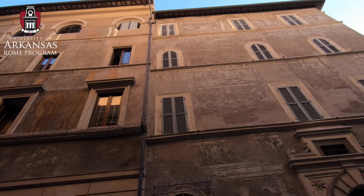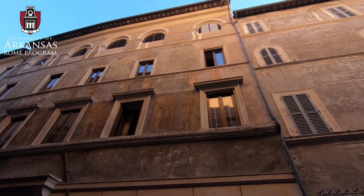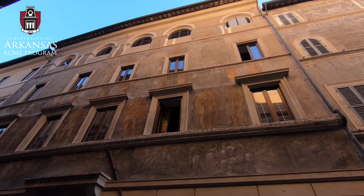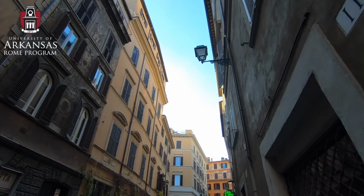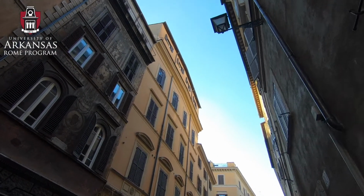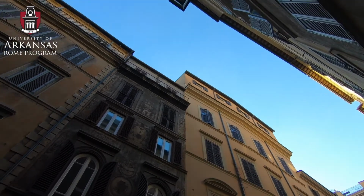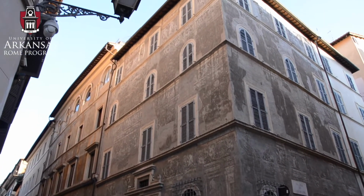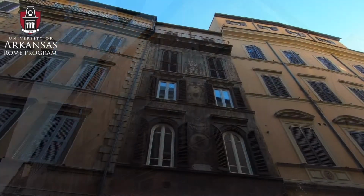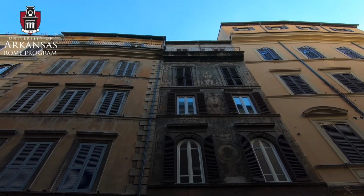What is interesting about these facades is that they are painted in monochrome mostly, and this is characteristic of Roman palaces. Monochrome means that they were usually mostly a kind of white and black, or sometimes also yellow and orange, but this is very rare. And the paintings of the facade made in different colors, what we call polychromatic, are very few.